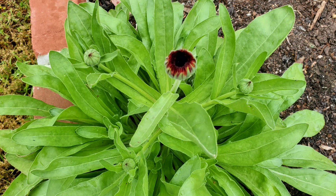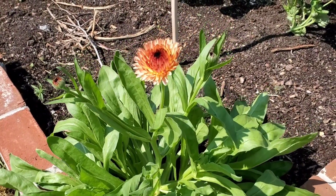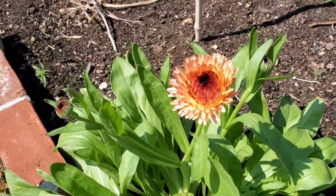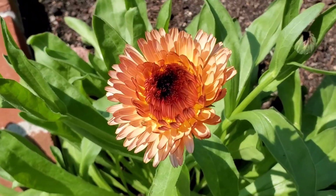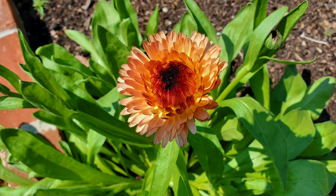The calendula plants are finally starting to flower. I prefer them much, much more, especially over marigolds. The calendulas are very useful medicinally, so I like to save those flowers and use them for teas and salves, and they are just so pretty.